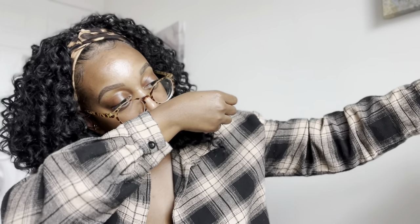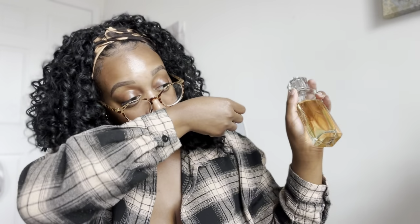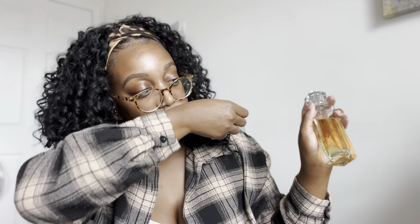I don't know if I pronounced that right. That is a fragrance note I have come across a couple times and never know how to pronounce it. I need to look it up. It smells so good. It's sweet. It's kind of fresh. It's feminine. Kind of hard to describe, but I love it.